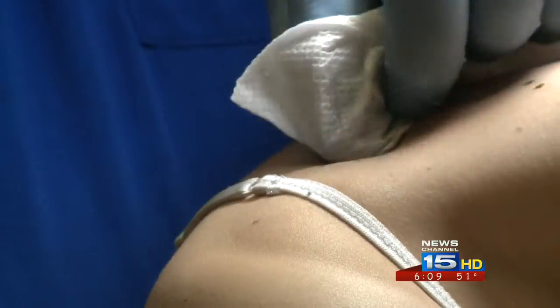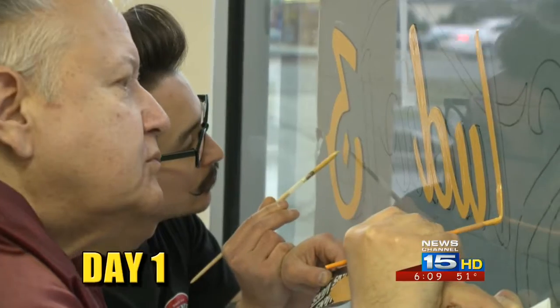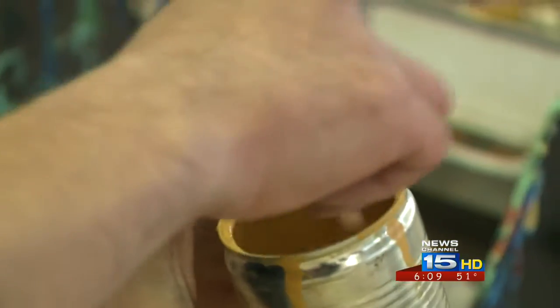With tattooing being such a handcrafted art form, we wanted to get involved with a local sign painter to have them do our windows because of that same handcrafted type of art that they do.